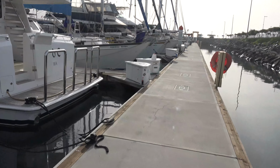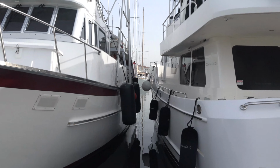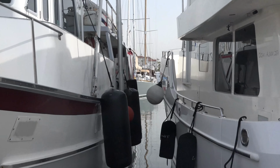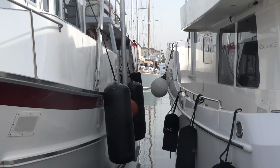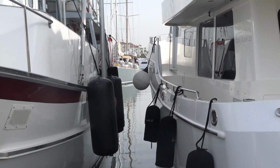Then this beautiful Ocean Alexander is against us. So I wanted you to see the space between the two boats here. And we're both well fendered up, so we're good. But sometimes we're getting pretty close to touching.